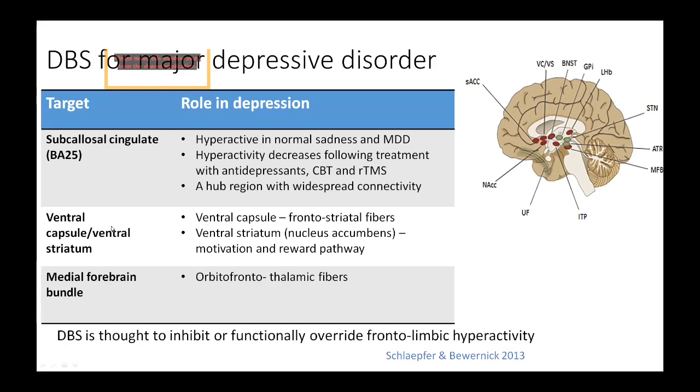The second commonly used target is ventral capsule, ventral striatum. This is the same target used in OCD. And this is based on the hypothesis that frontostriatal circuitry has been implicated in the pathogenesis of depression also. And capsulotomy, which targets the internal capsule, has been found to be effective in depression. So this is another target that is commonly used.